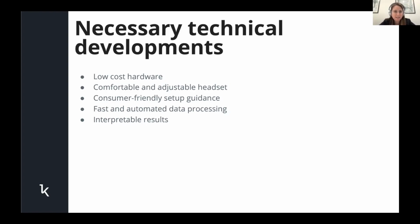And the last, small challenge on our path to very consumer-friendly neurotech is to have interpretable results. All of these are challenges, and interpretable results is also a very big one. Academics are very happy if you can say the dorsolateral prefrontal cortex is more activated in this task versus that task. But I have not found that the general public cares about that. They don't want to know that just this region of their brain is more active. They want to know, what does it mean?